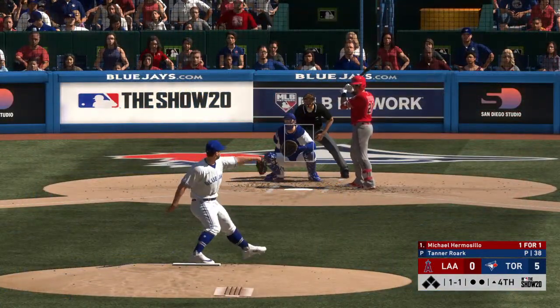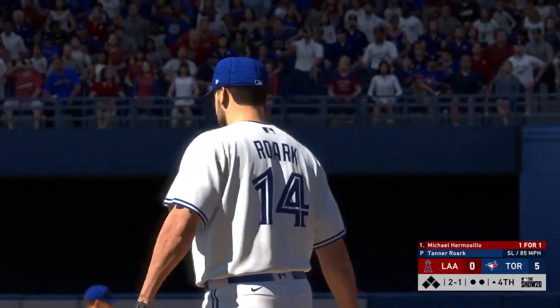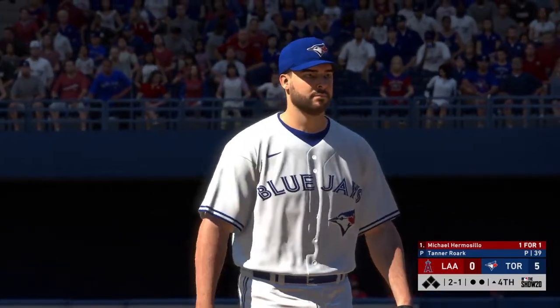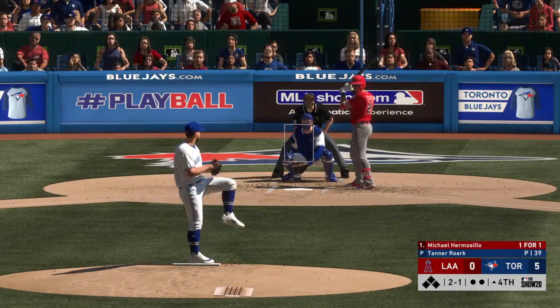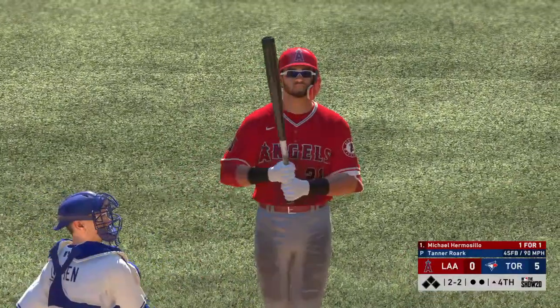Ready to deal. Here's the 1-1, and he lays off for a ball. 2-1. Big sweeping breaking ball right there. Good pitch, but if he wants to get him to swing at it, he'll have to bring it in a little bit closer to the strike zone. The 2-1 home. Waves and misses for strike number 2.